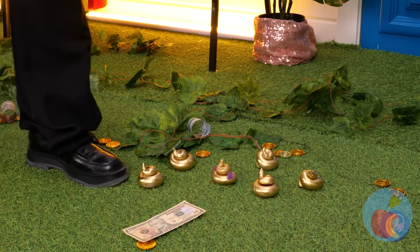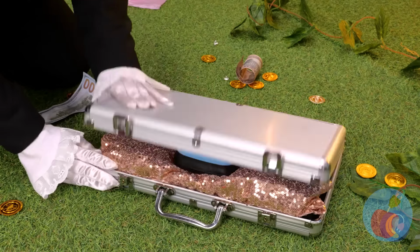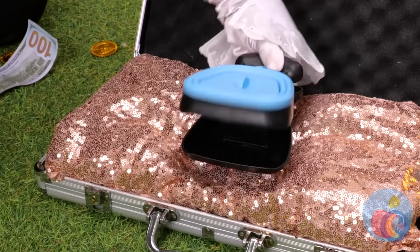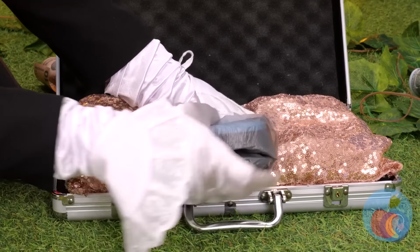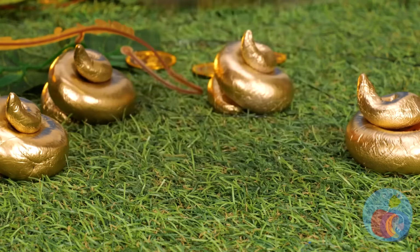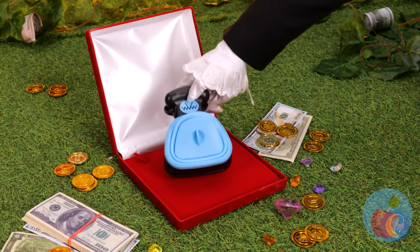I'm starting to see how they got so rich. Either way, it's time to get scooping. Just wrap a bag around it first. Let's just keep one jewel, service fee and all. And the job is practically finished.